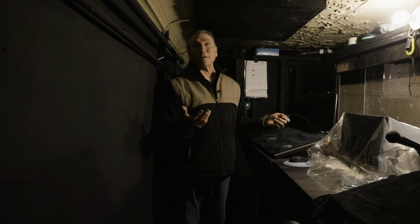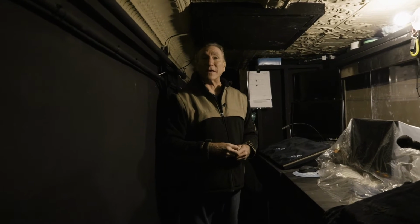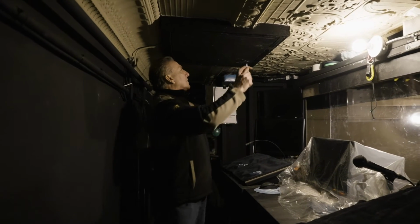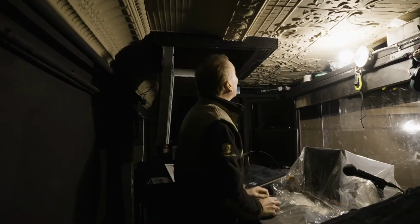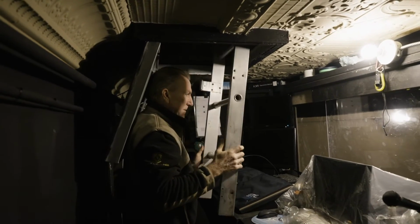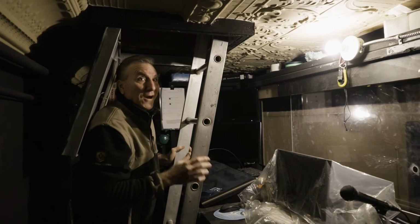So here we are in the back of the balcony of the theatre in the tech booth. And in order to get to the clock, we have to go through a trapdoor in the ceiling. So I have a couple of keys here that will unlatch it. You can see. And then we have a ladder that we got to pull down. And up we go.